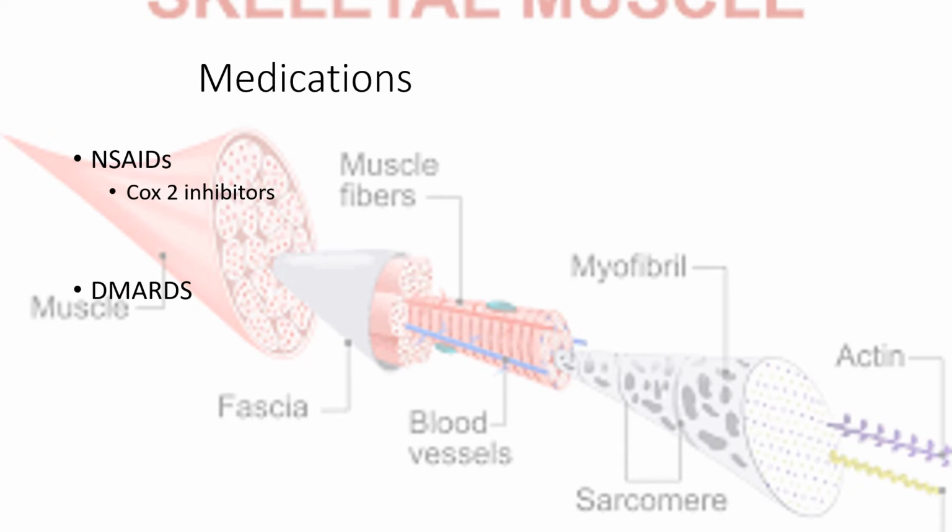Medicines for musculoskeletal problems: nonsteroidal anti-inflammatory medicines, very commonly used. COX-2 inhibitors do not affect the stomach as much, so they're less likely to cause ulcers. That would be like celecoxib or Celebrex.